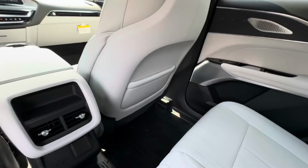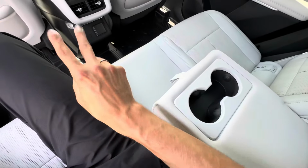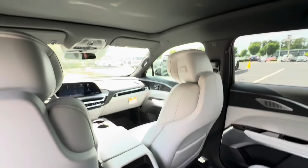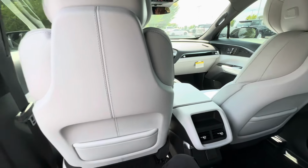Storage behind the driver and passenger seat. You can definitely fit 3 full-size adults back here very comfortably, but if you just have 2, you have this armrest / cup holder area as well. Now there is a full glass roof on this vehicle that will open up with a sunshade to let in some sun if you're nice to the driver.